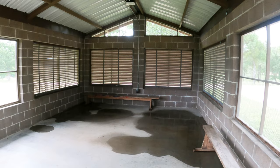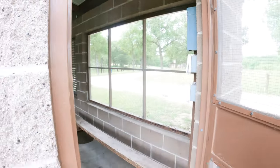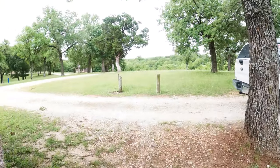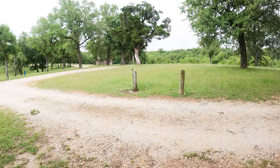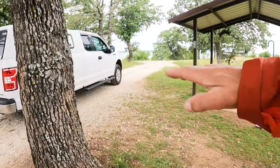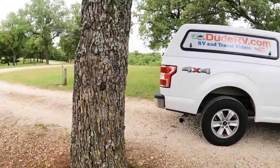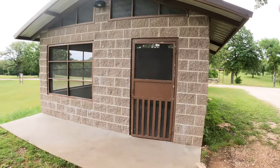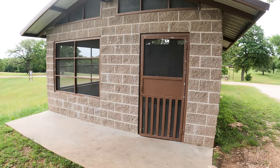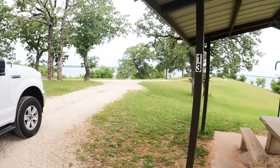I think this is really neat because you could use this as an outdoor living space with your RV parked right here beside. I mean, that's a huge pull through, and it seems kind of level right up here. Of course, there's no place to plug your RV in other than inside. There's no outdoor power. Shelter number 13.